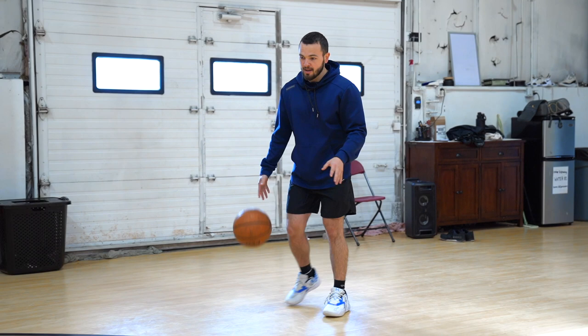Do I go low pickup? Do I go high pickup? Do I change direction, go back baseline? So really repping that out, both right side, left side. Again, really kind of simple, mimicking these situations with defense in as many game-like situations as we can. And I feel like if you do that enough times, eventually, you know, things start to pick up. He gets a lot better at reading space and doing the right thing at the right time.